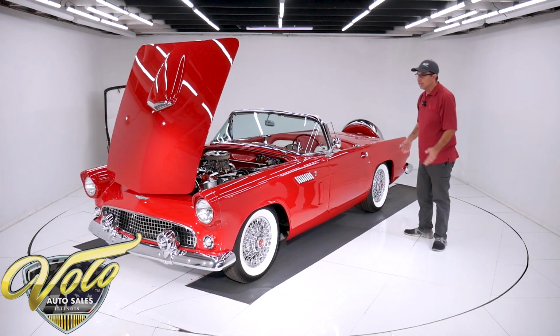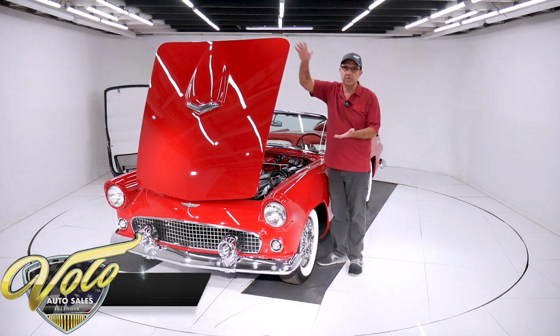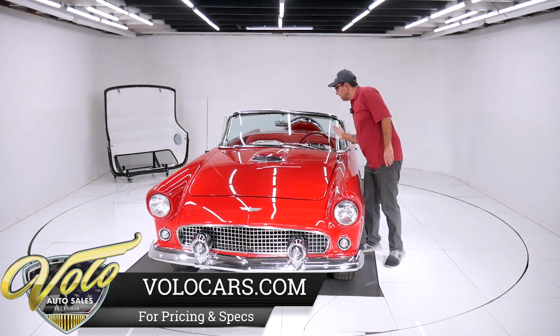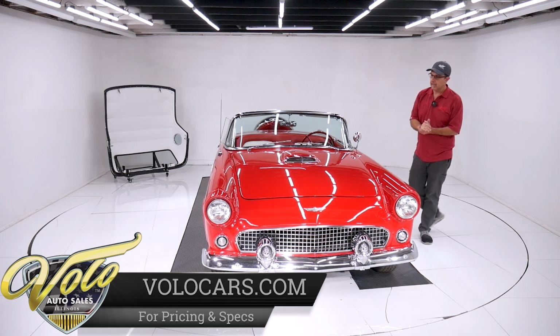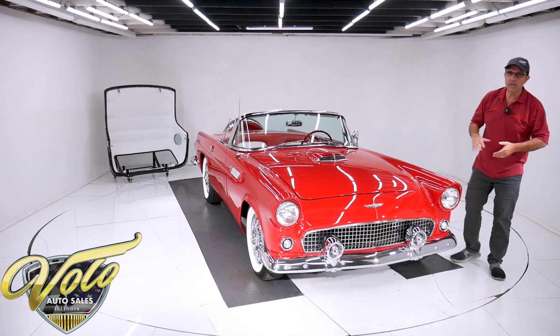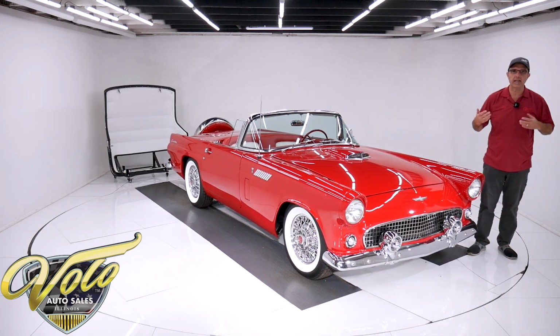Well, it speaks for itself, so I don't need to ramble on. Ground up restoration with the documents. Nice improvements. Air conditioned, disc brakes. It's the first year for the 12-volt system, so it has all sorts of good reasons to just use it. Get out and drive this car and enjoy it.